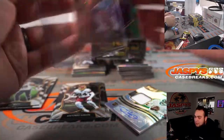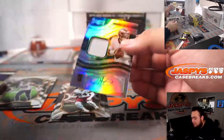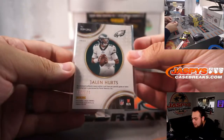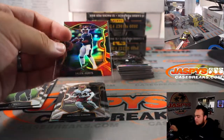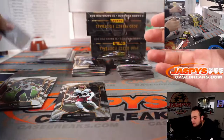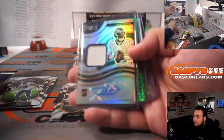For the Cowboys, and that is going to SKS, and look at that, right behind it. Of course, when you have a Cowboy, you gotta have an Eagle, right? Jalen Hurts, a little patch autograph. What a box. 126 out of 199. Ooh. This box is starting off hot. These are technically like the first 4 hits.